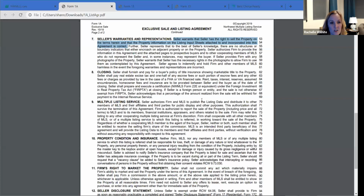A lot of you guys are just kind of willy-nilly putting the listing together, getting the 1A signed. I get it's a pain in the butt to have them sign the listing input sheets, but you may want to have some sort of verification process that they sign off once you put it on the MLS, that they have some sort of proof that you have done it correctly, that you have inputted the way that they wanted it to, that it's incorporated into this agreement.